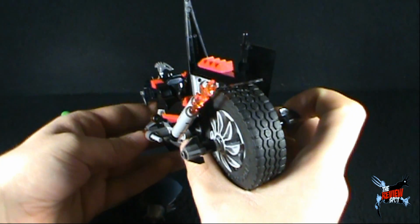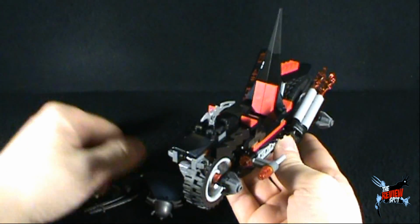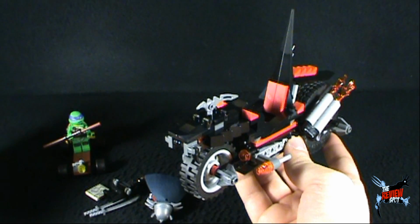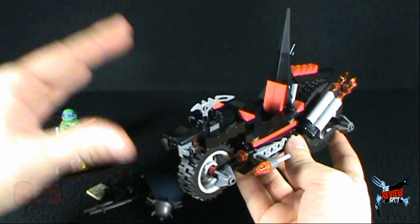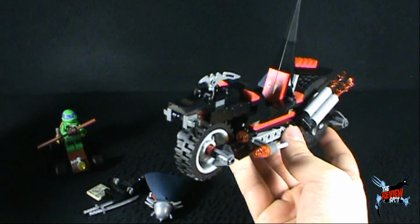As for the Shredder's Dragon Bike set, it's a nice set. It's definitely not one of my favorites, though. And I think if I can give this entire set a rating, I probably would only give it like a 6.5. Love the minifigures, and definitely that's the real draw for me for the sets as a whole. But this set, this bike, is just all right.